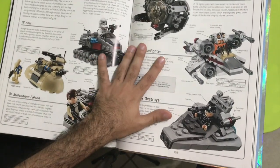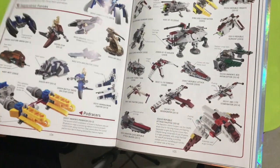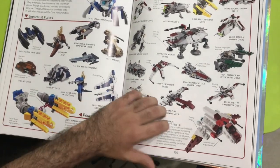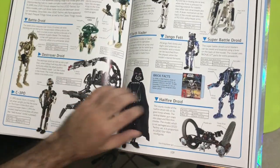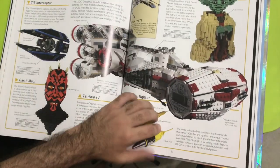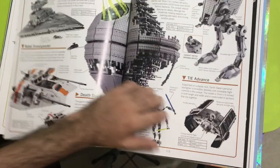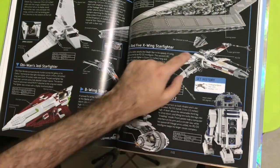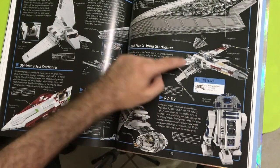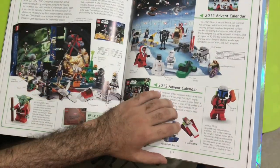Here we have the Microfighters, which have long since been retired. I really like them. I think they're pretty cool. You got some pretty cool minifigures for what they were. Again, some more miniatures, the Technic stuff. This is like the exact same page as before. So is this one. Some newer stuff here, like the updated X-Wing, and we just got another updated UCS X-Wing, which is available right now.